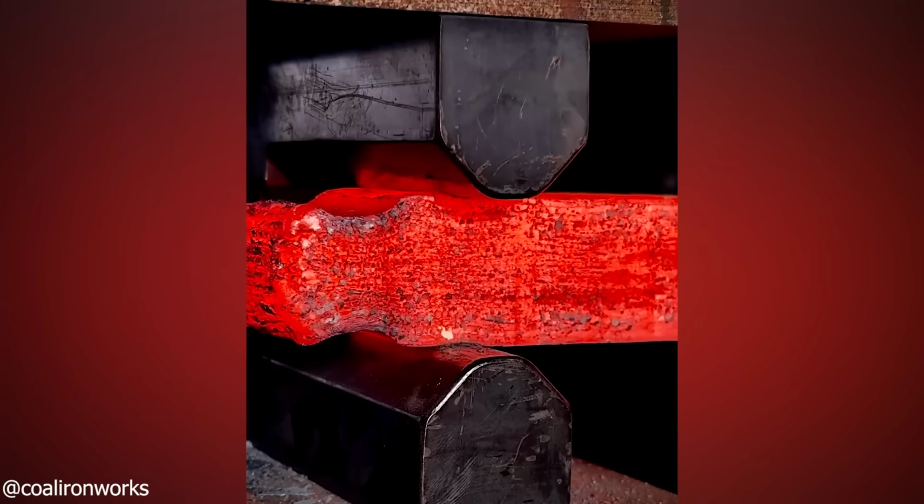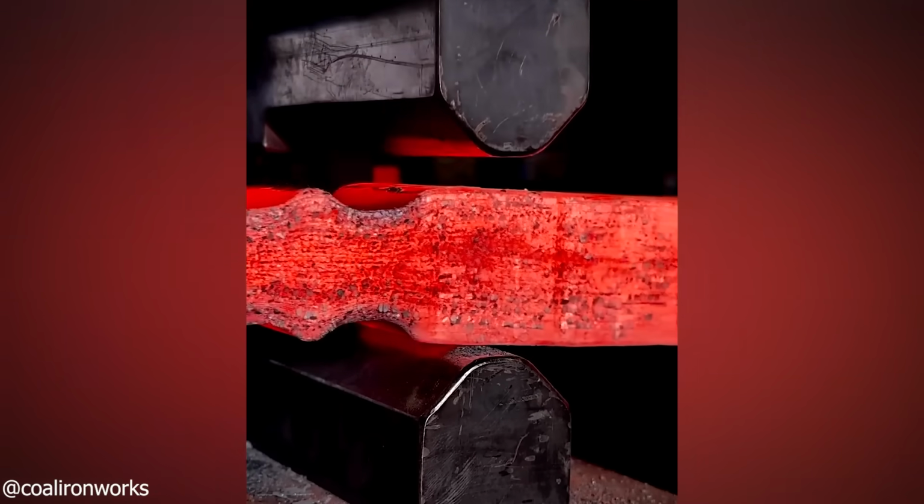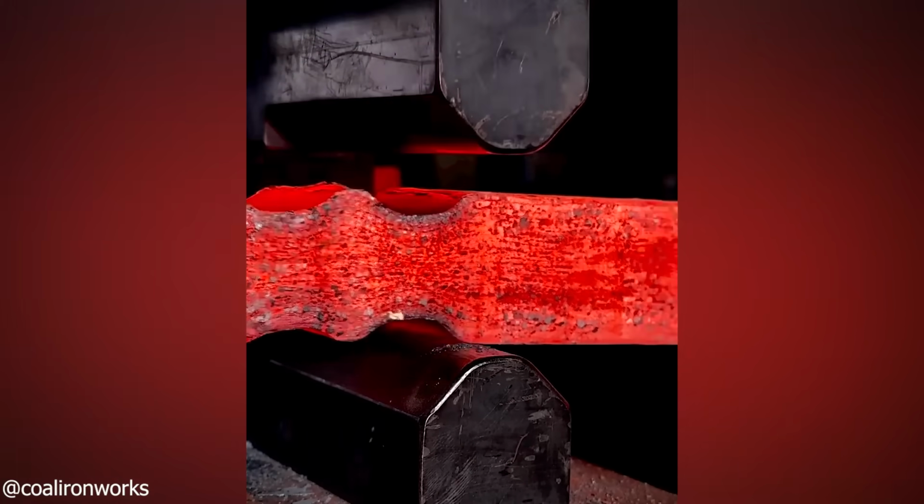The metal is heated to above 900 degrees Fahrenheit or 460 degrees Celsius. Stay back, because if you were to touch it, you would suffer third-degree burns instantly.